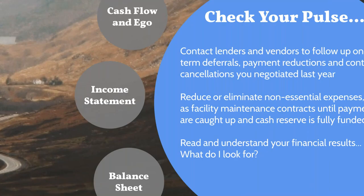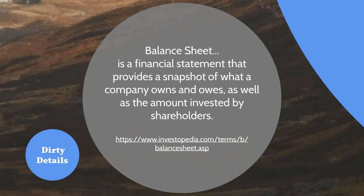And I'm going to talk about balance sheet real quick. We're getting close to our time. Let me go through this, Jess, and then we can share the CEU, and then I can wrap up.